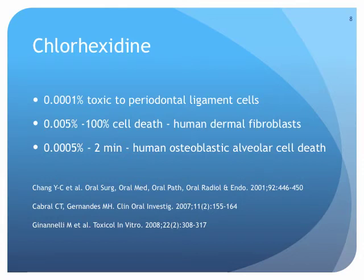Chlorhexidine, 0.12% is the strength in Peridex and products like that, which are the most common oral antiseptic rinses. Pretty good against bacteria, not so good against fungus. But look at this, 0.0001% is toxic to periodontal ligament cells, and 0.0005%, just 2 minutes, causes complete alveolar cell death of osteoblastic alveolar cells. And so, there's a lot of damage being done.